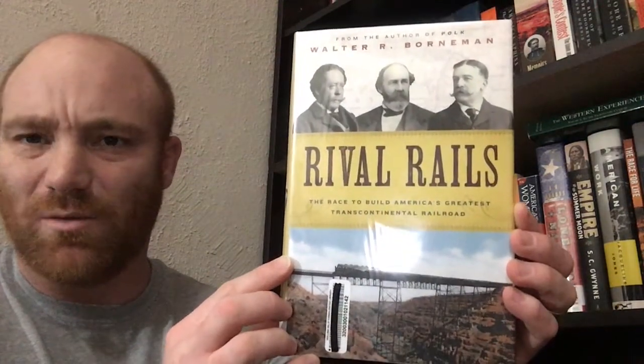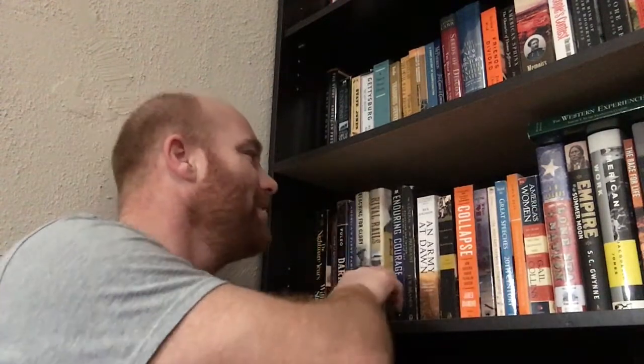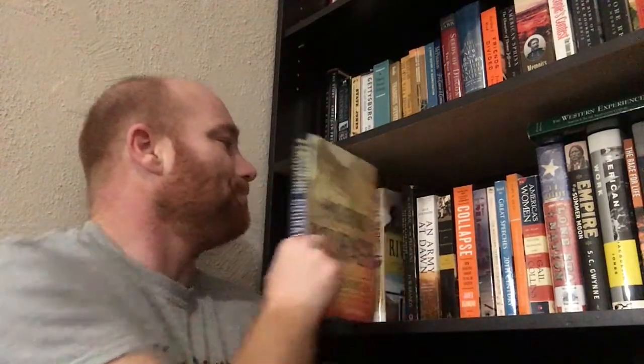Here's another one by Walter Borneman, Rival Rails, The Race to Build America's Greatest Transcontinental Railroad. And I've got some other books by Walter Borneman in my collection that I've read. One of them was, if I can get the right one, I think it was the one about Lexington and Concord, and I read that one not that long ago. Pretty sure that's the book that was by him, but this looked like a good one, and so I recognized the author name and picked it up. I do that a lot. If I recognize the name of the author, I'll go ahead and buy it.